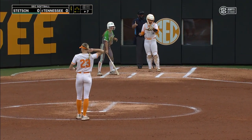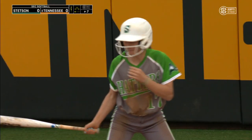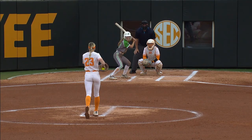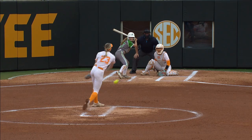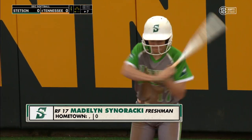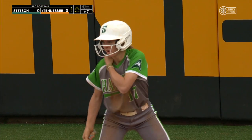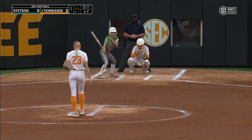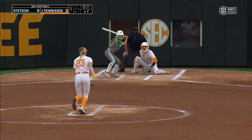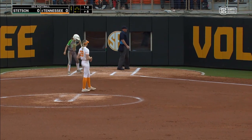So a laborious first out there for Carlin Pickens, but she does get the out nonetheless as Madeline Sinaraki, another power freshman, climbs in for Stetson. Off to a hot start. Best bat early in this lineup. And she takes outside, ball one. Strike.